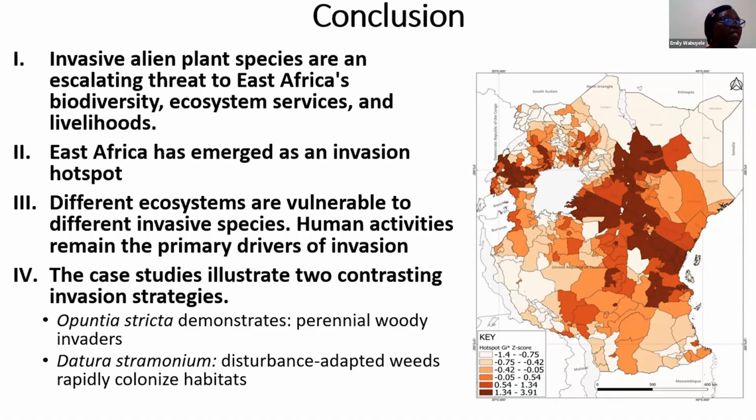East Africa is getting more and more invaded because of the kind of economic development activities that are going on, improving infrastructure, opening up the countries for trade and for all sorts of economic activities. So it's really becoming a hotspot. And the first hotspots have been witnessed in areas which are borderline between countries, maybe signifying the amount of coming and going.